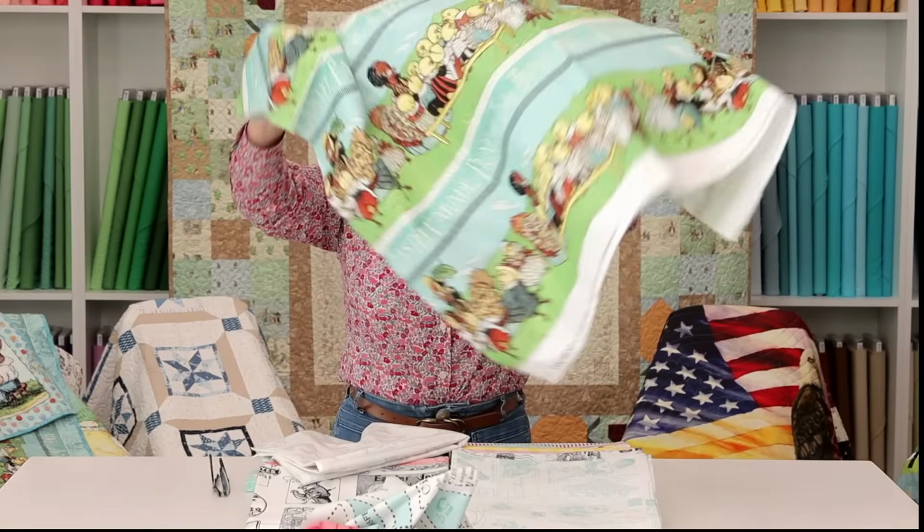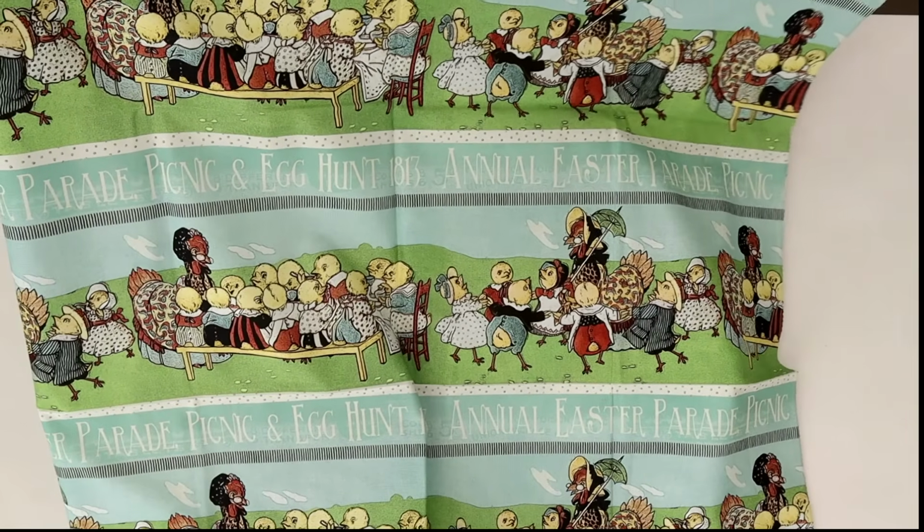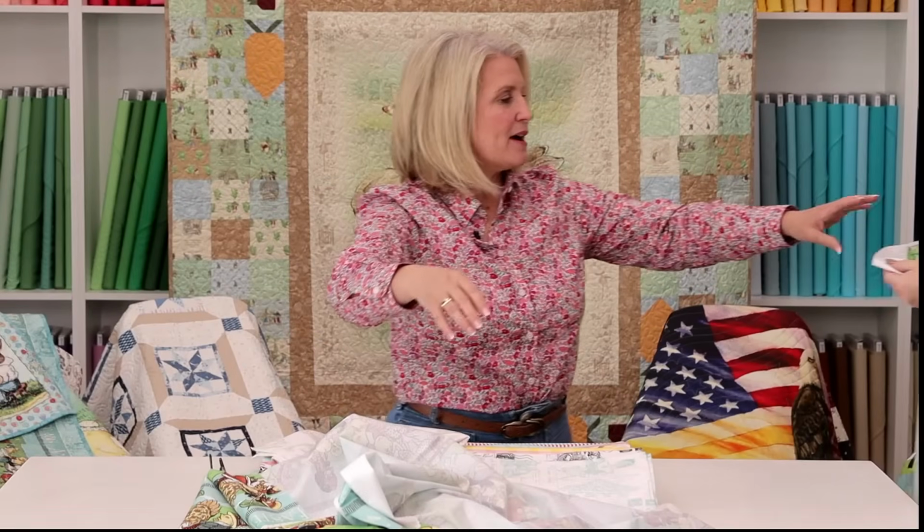makes excellent for that last border. And it looks really good if you miter the corners. So this is really nice. And then how about this?